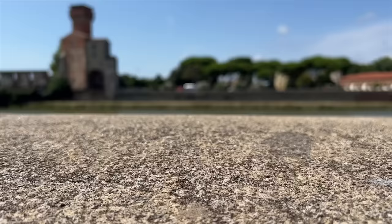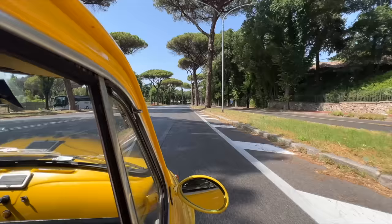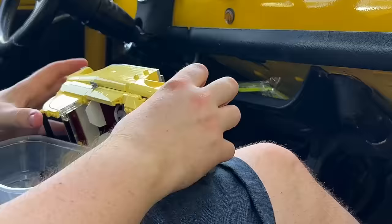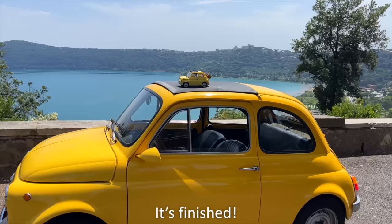Look what happened when I left a Lego brick out in the sun. I'm kidding, that's one I pre-melted earlier. But it was exceptionally hot. Still, the breeze of the open windows was glorious, and building the Lego car inside the real one even more so. It's finished, and just look how cute it is.